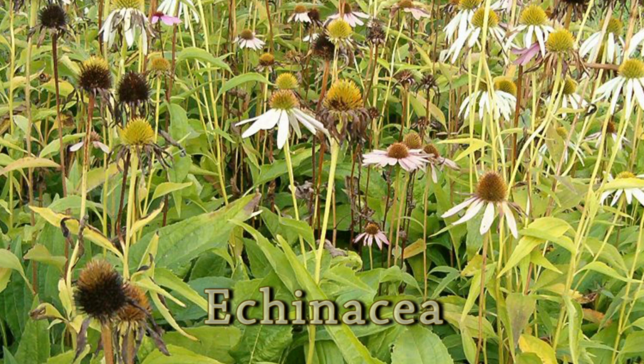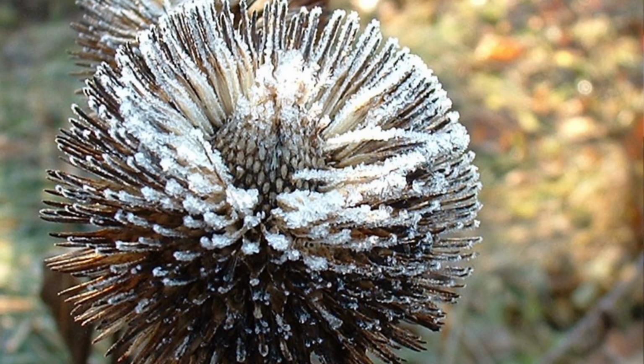Echinacea still didn't make much inroad in the United States. It became very famous, however, in Europe, and only in the last 20 years it has been coming back to the United States. Lamb's ear.